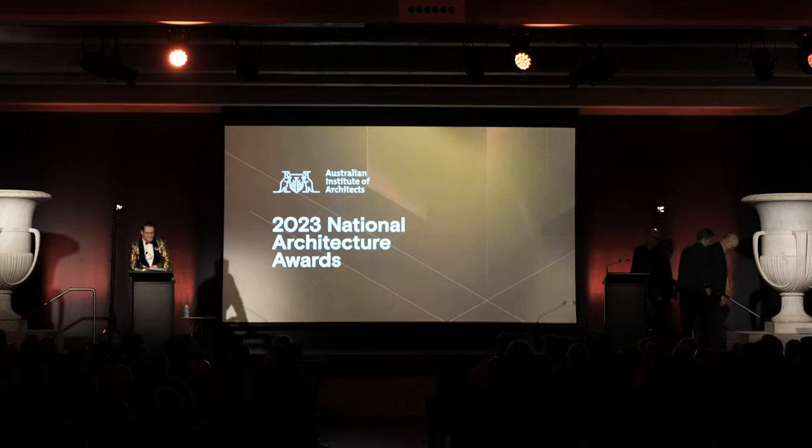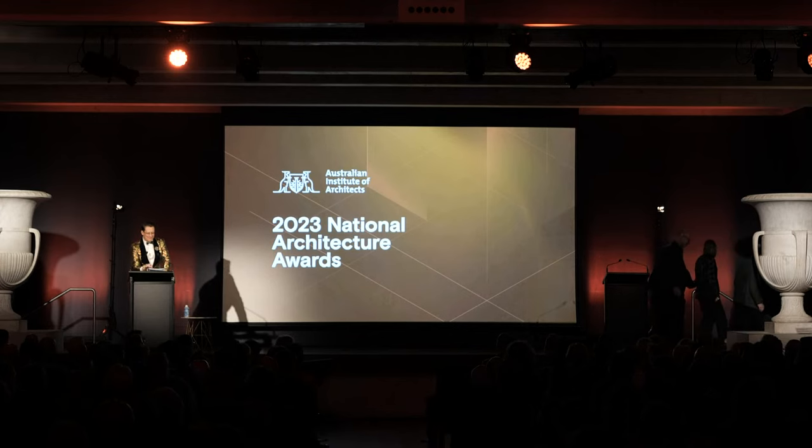Congratulations, teams. And before Shaneen leaves the stage, we've got one more category to present, the Enduring Architecture. This category is for projects of at least 25 years of age, which in a contemporary context remain important as high-quality works of architecture. Let's take a look at the four nominees.